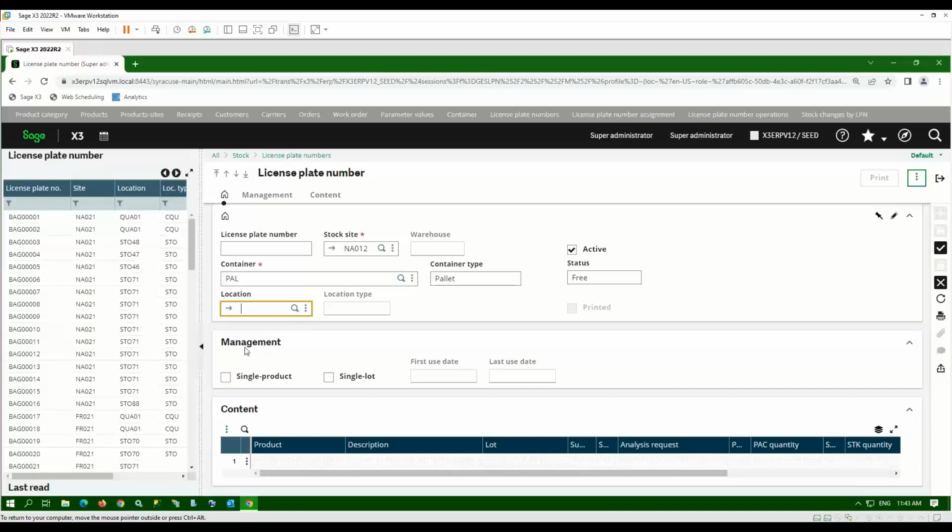Further, as I mentioned, from the management aspect, for this single pallet I can define whether it's single product or single lot, despite the fact that when we looked at the container pallet, it was defined to be neither single product nor single lot. So in this case, by clicking a button, I've created my new LPN, and you'll notice now that my contents are null. I've simply created that function.